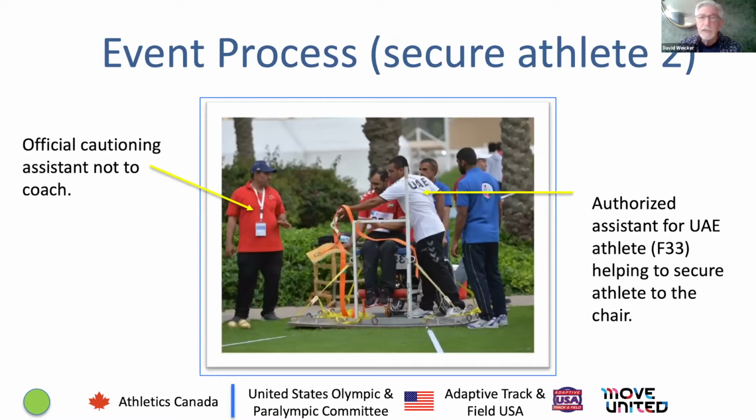And next, you can see the official on the left-hand side of the picture. He's cautioning the assistant to not coach the athlete. We tend to have a lot of coaches who are assistants as well, and so it's important that they act as assistants and not coaches.